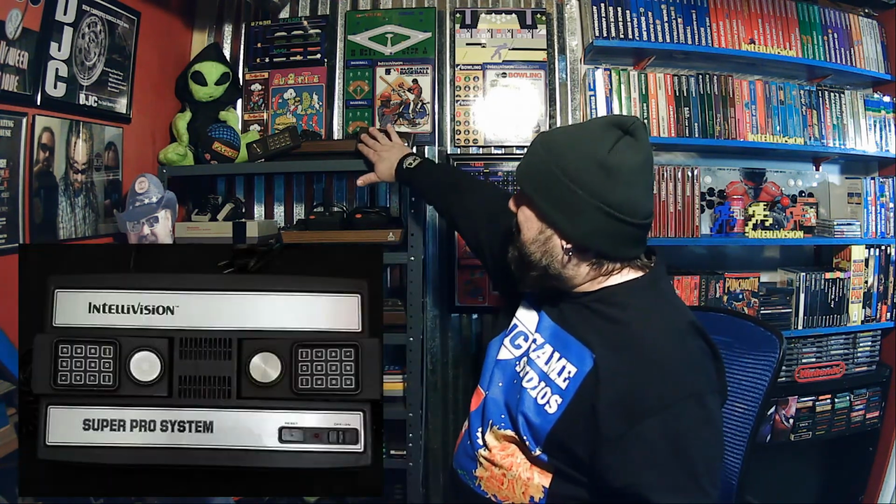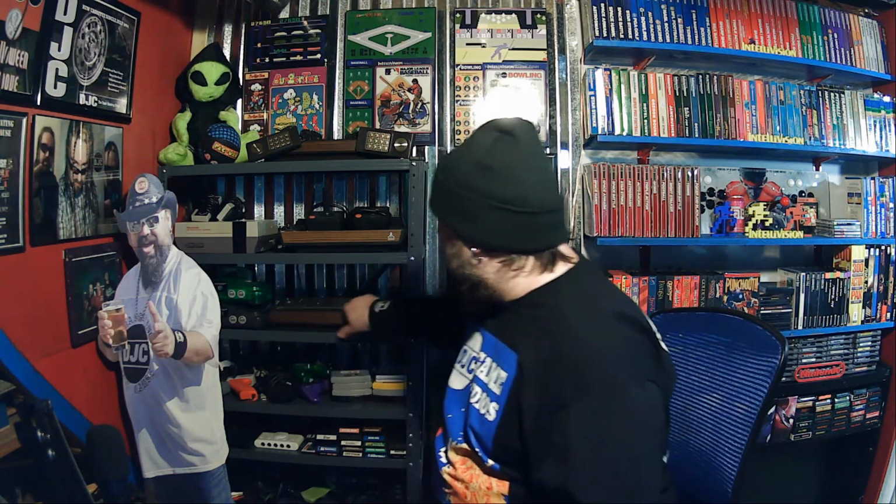I'm more of an original kind of guy with the bubble kind of things, but I also do want to get the Super Pro system, because that has the cool black keypad, but it still has the bubbles, which is kind of neat. And then I have another one here that is a spare that I ended up picking up for $30 or so. Wow, I need to dust.